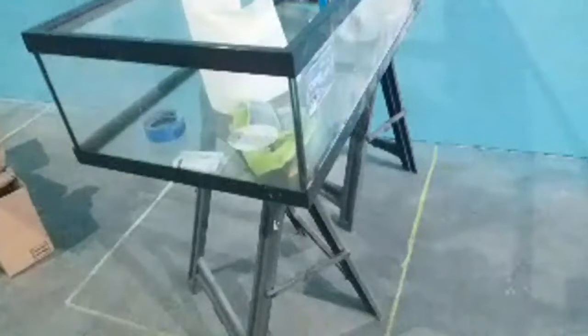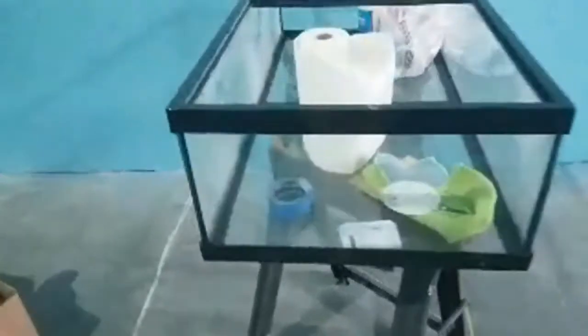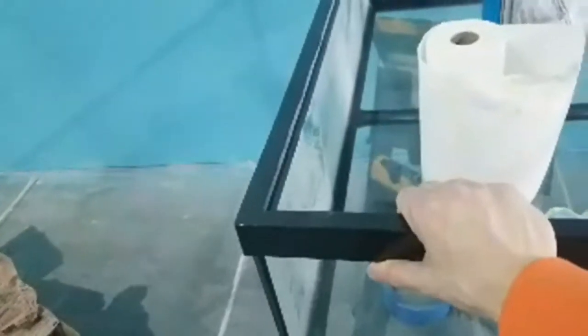So yeah, this is just, like I said, more layout stuff. I'm just trying to figure out the best way to show. And these are going to be rimless tanks. I'm not using these.